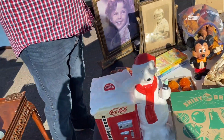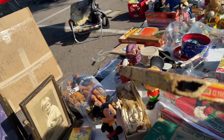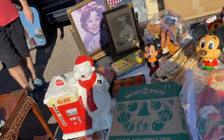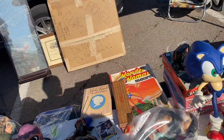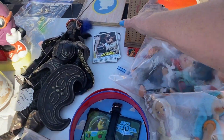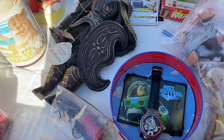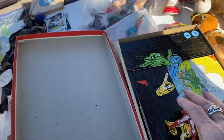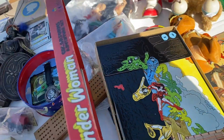See what else we got before I pay you. What are you asking on the scrub? Oh my God, I love these. I know, but he said like 30, I think, for those. Wonder Woman color forms. Oh my goodness. Let's look at the Wonder Woman color forms. I'm going to knock this book off, I'm afraid. Well, there are some pieces in here.